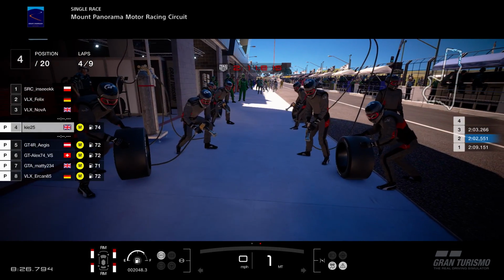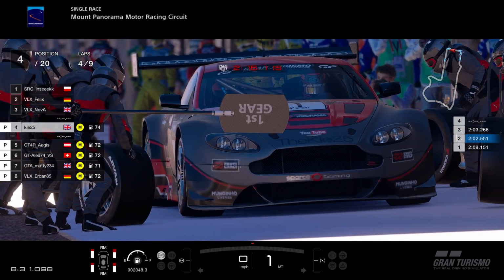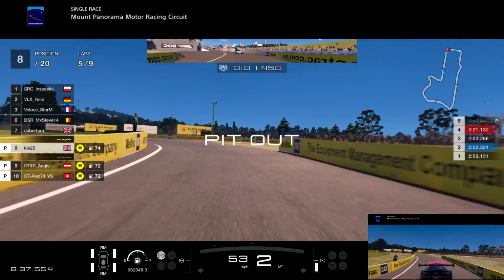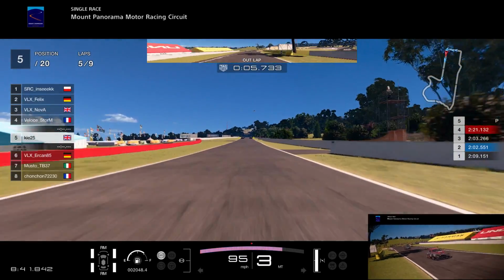It's going to be really interesting to see when we're going up the straight just how much time that pit entry gained us, because we actually really hooked up. I really went aggressive on the second part, got on the throttle and attacked the entry into the pits. So let's see as we come out of the pit lane, and look at the difference that's made there.